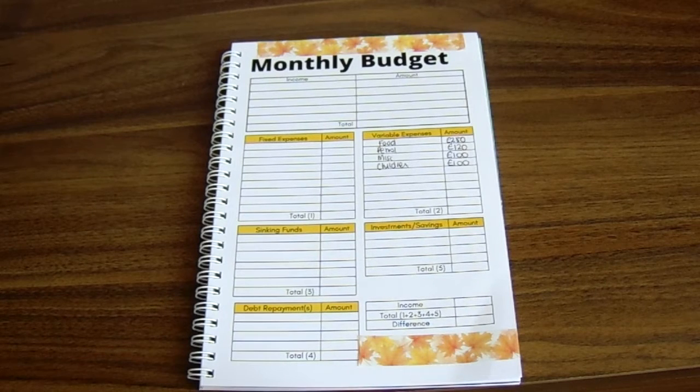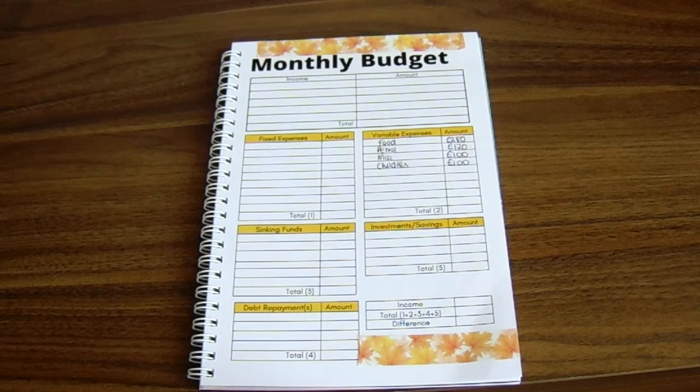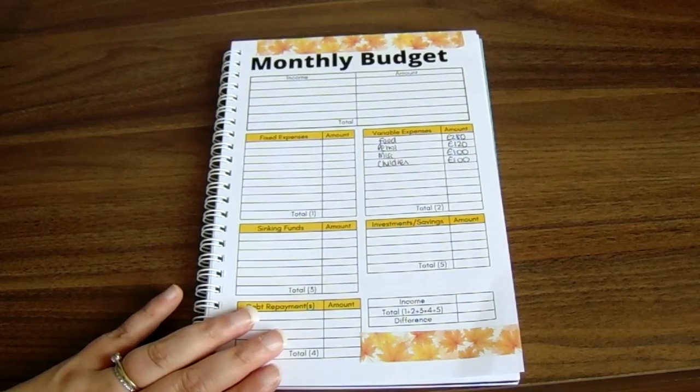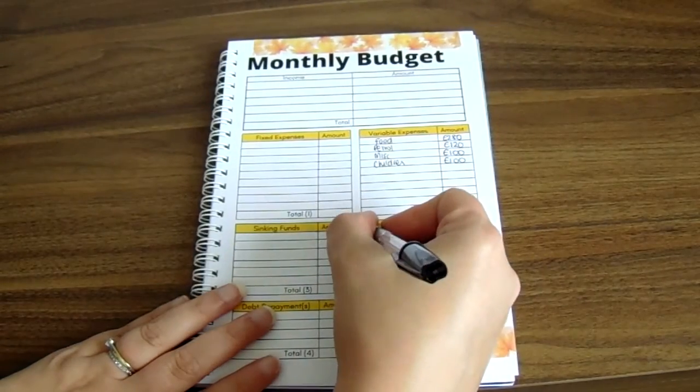Some months are really good and then other months are really quiet in comparison. It's not consistent in the slightest, so I don't rely on that ever for our budget. So leaving that blank, we thankfully don't have any debt repayments in there. And then here, investments and savings.